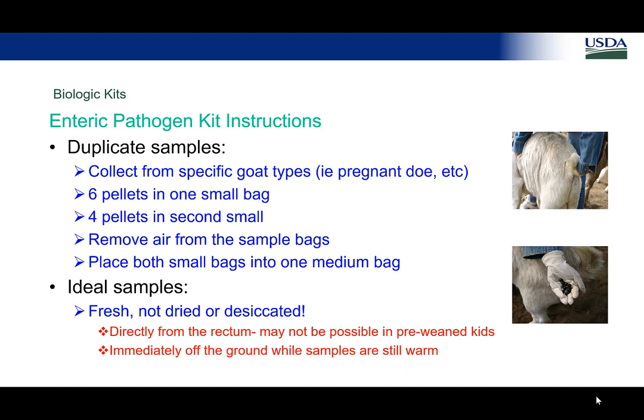6 pellets are going to go in one of the smaller bags, and then 4 pellets are going to go in the other smaller bag. And then you're going to put those duplicate bags into the one larger bag.